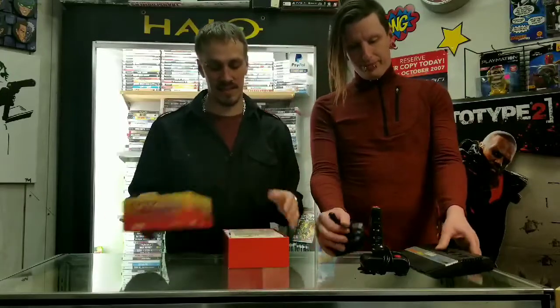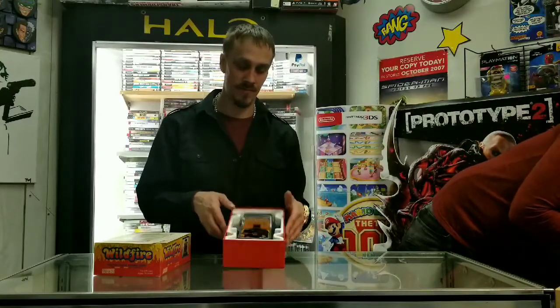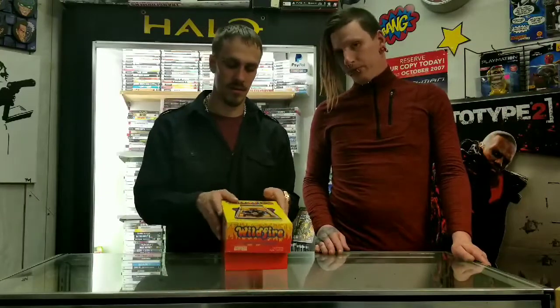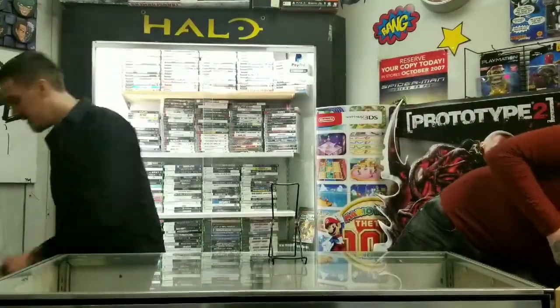Here we have Wildfire Pinball Machine. It's from 1979. It is complete in the box. It is used, and it's going for $45. The box is in very nice condition as well. And we'll put this little guy up here.